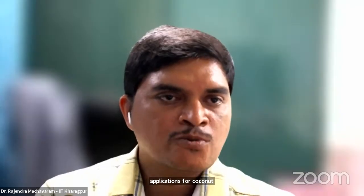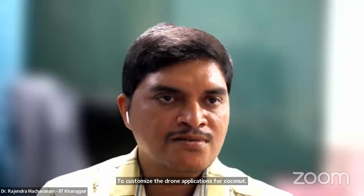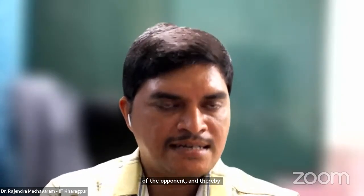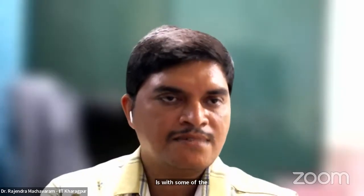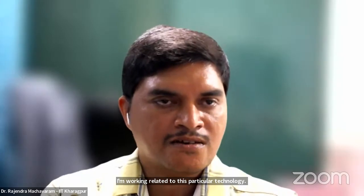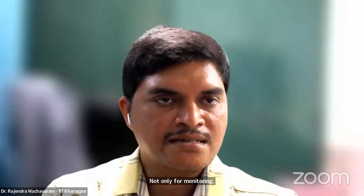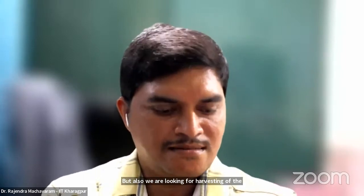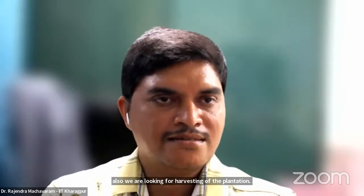Yes, sir. It is drone and robotic technology, meaning robotic arms. If we couple them onto the drone, then only can we penetrate into the branches of the coconut and do the spraying. With some startup companies and IIT Kharagpur, I'm working on this technology, not only for monitoring the crop health condition of a plantation crop, but also for harvesting of the plantation crop, sir. It is under research stage. The things are going on, sir.